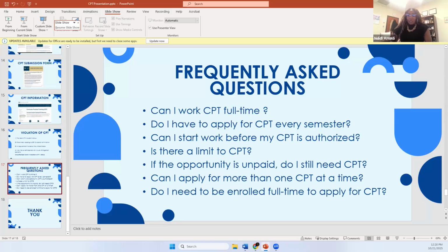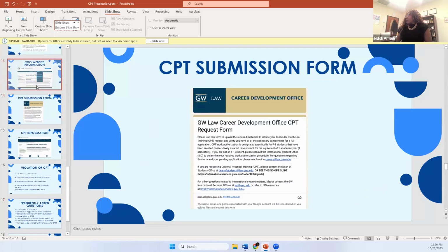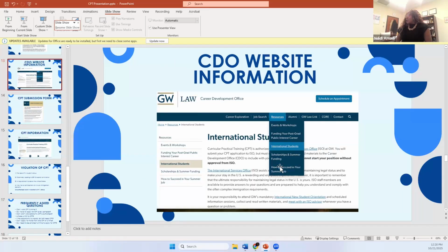Any other questions? Again, the form to apply is on our website. The sample proposal letter is in CORE in the resource library. And our website does have information about CPT under resources for international students. And if you have any questions, feel free to email us and reach out as well along the process.